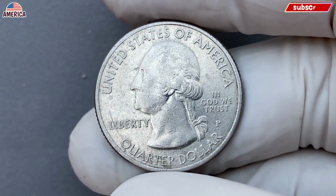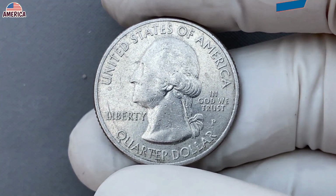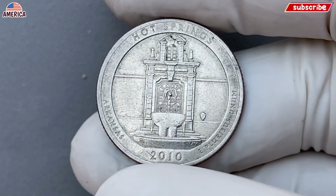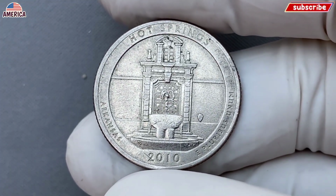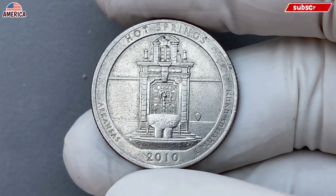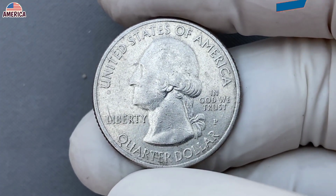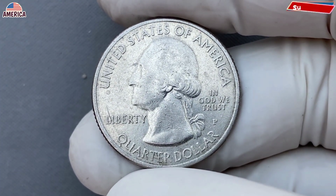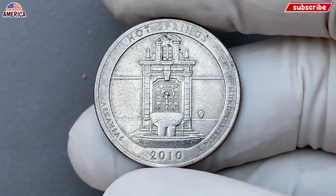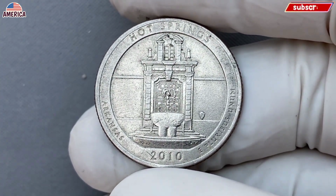In addition to doubling errors, another fascinating error collectors look for is the repunched mint mark. This occurs when the mint mark letter, typically a D for Denver or a P for Philadelphia, is stamped more than once in different positions on the coin. These repunched mint marks are subtle and require a keen eye or magnification to spot, but they add immense value for those who know what to look for. The presence of such an error on a Hot Springs Quarter can turn a common coin into a rare collector's gem overnight.